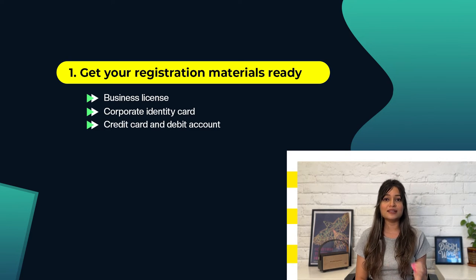Have a credit card and a debit account ready. Credit cards are used for payments and receiving money. It's a good idea to use a credit card that supports foreign currency transactions like Visa. Make sure the card is active and has a balance. Your receiving account should also support foreign currency transfers. Keep in mind that different payment service providers might have different exchange rates, so choose the one that works the best for you.